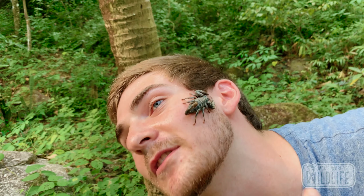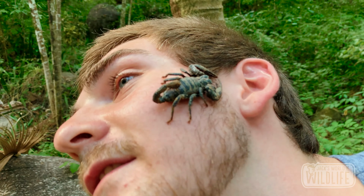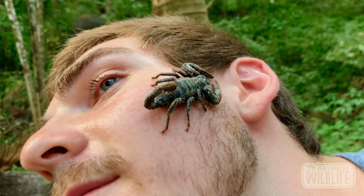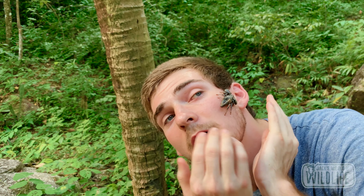Now scorpions, if you can zoom in on the feet there, have tiny little claws that aid them in climbing and moving around. Those are called tarsal claws, and they are actually quite sharp. They're like tiny little fish hooks, and they're digging into my skin so the scorpion does not fall off.